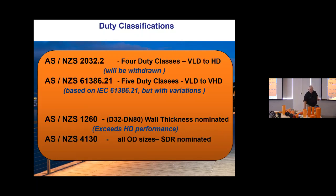And then if we think about polyethylene, which is based on the 4130 standard, polyethylene pipes like these are nominated for electrical applications by their SDR, by their standard dimension ratio. SDR 17 and SDR 11 are the most common ones. So if you look at this DN32 duct here, that's what SDR 17 looks like.